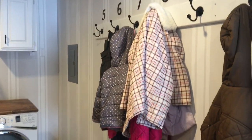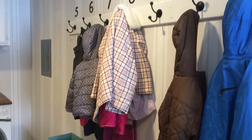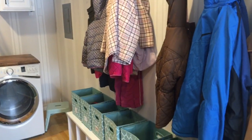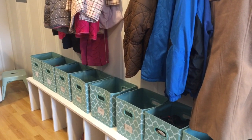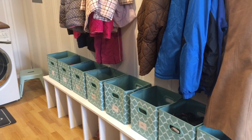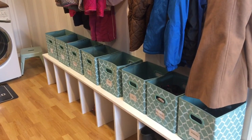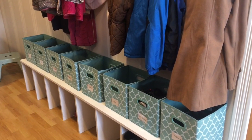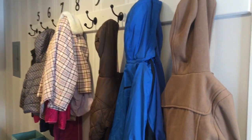This coat rack hangs pretty high, so I know my 4-year-old, she has to use the step stool to get up there, or sometimes she kind of climbs up on the boot storage, which in the summertime we'll probably take the cubes away and just use that for a bench for sitting down and putting on flip-flops or whatever. Or maybe we'll leave those, but I doubt it, because I could envision them putting wet swimsuits in there. So I think I'll take those away for summer.